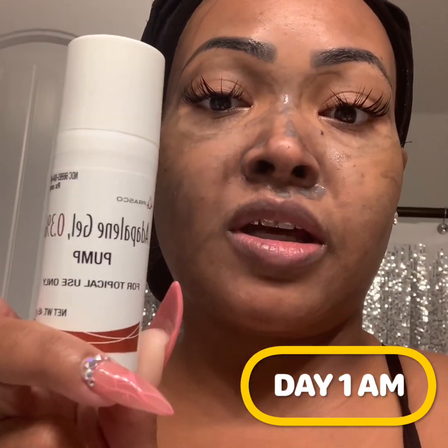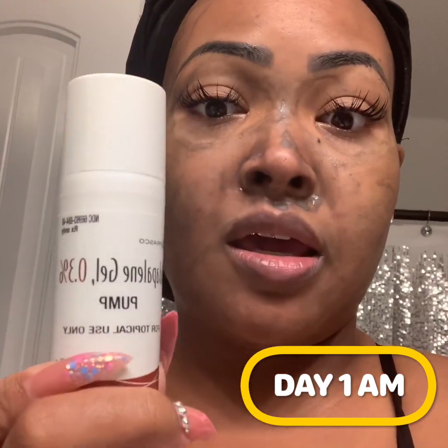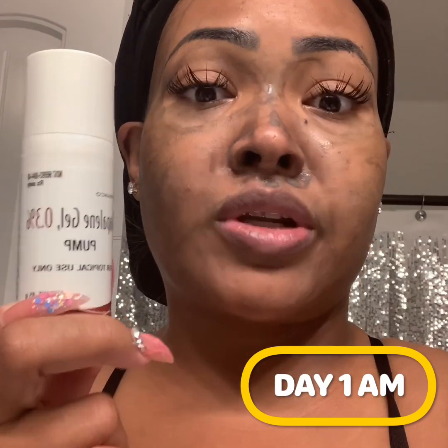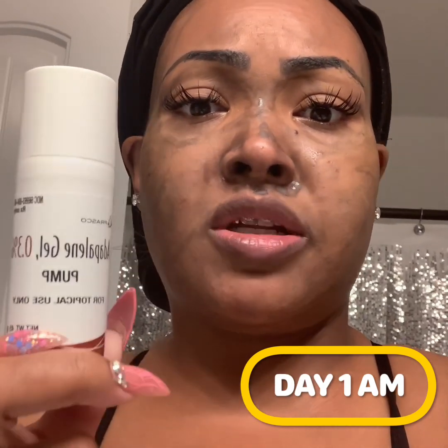This I got from the dermatologist. You have to have a doctor prescribe this. This is not something that you can get over the counter or at any store. You have to go to a dermatologist. And believe it or not, dermatologists are not that expensive, especially if you have medical insurance. So don't be afraid to go to the dermatologist.